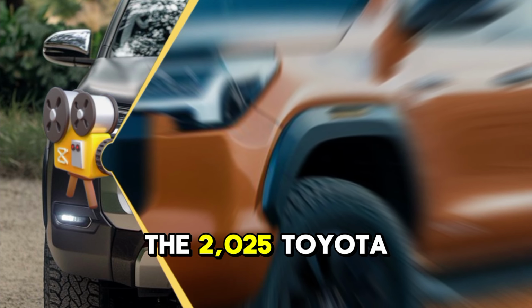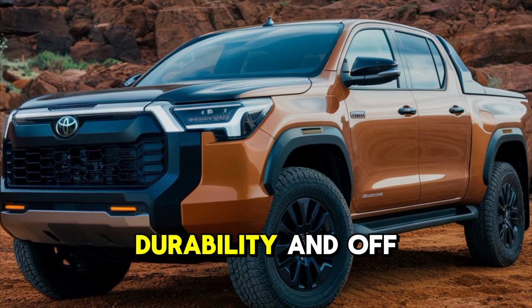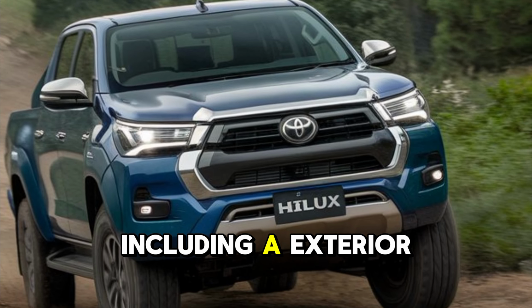The 2025 Toyota Hilux is a versatile pickup truck known for its durability and off-road capabilities. It offers a range of features and options to suit different needs, including a.